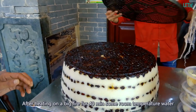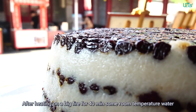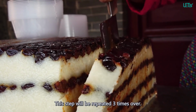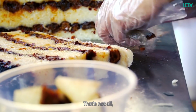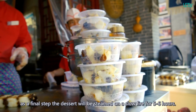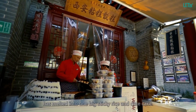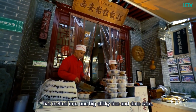Then, after heating on a big fire for 40 minutes, some room temperature water will be poured onto it to cool it down. Now this step will be repeated 3 times over, but that's not all. As a final step, the dessert will be steamed on a slow fire for 5 to 6 hours. As a result, you get a treat that has melted into one big sticky rice and date cake.